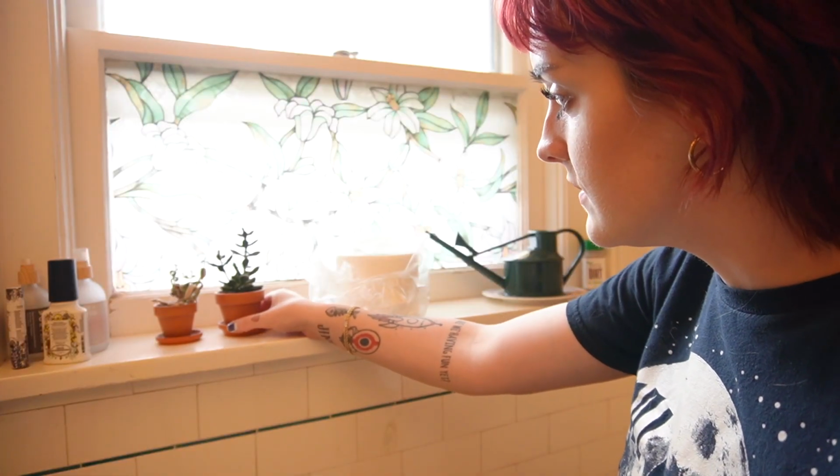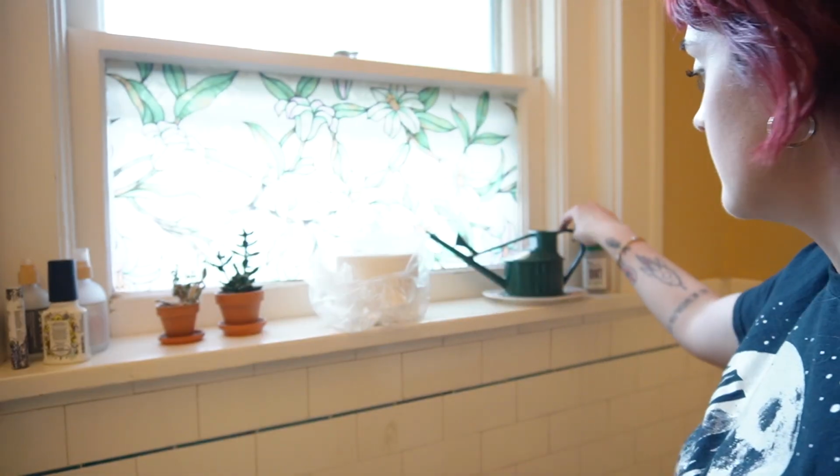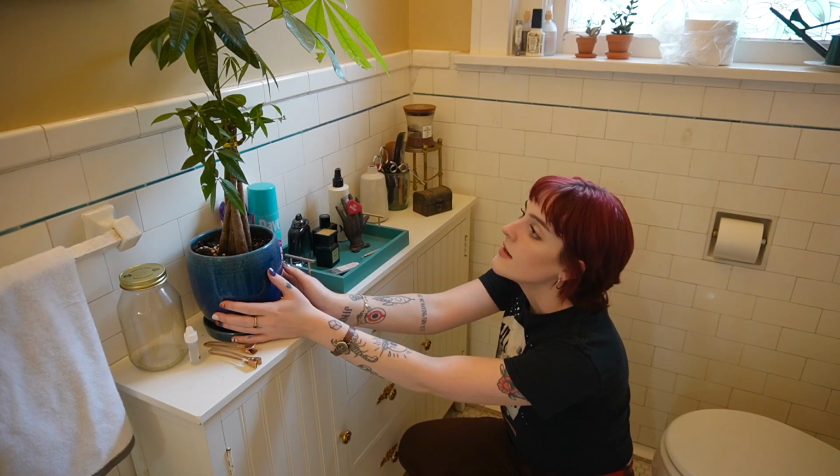For the window, I've got these 2 cute little succulents. I don't remember what their names are because my boyfriend and his brother named them. So whoever they are, they're here. Extra toilet paper, a little watering can for when I need to water them. And then these little toiletry things for if people stink, if stinky people come to my house. That's their section.